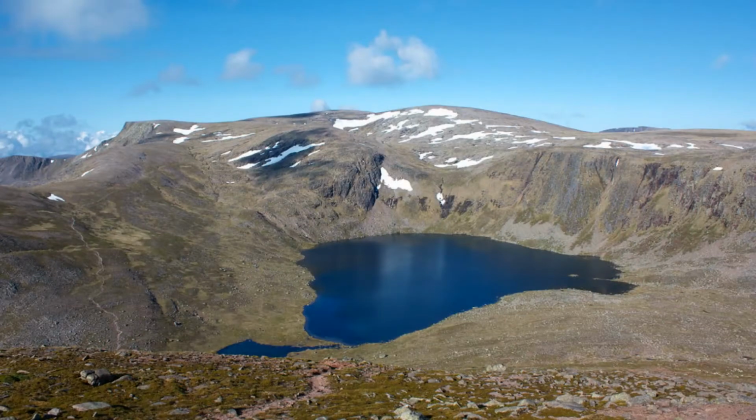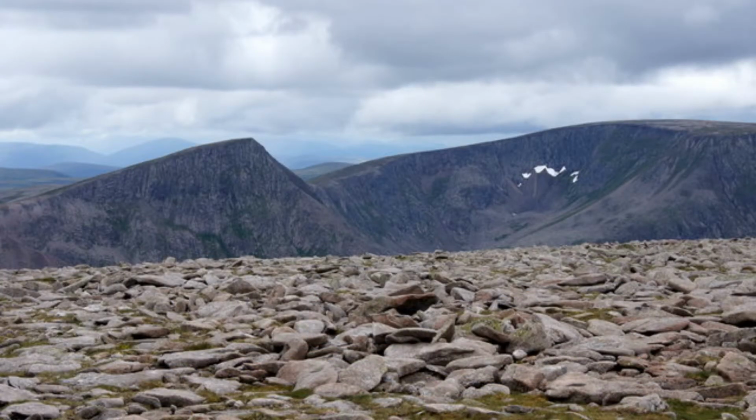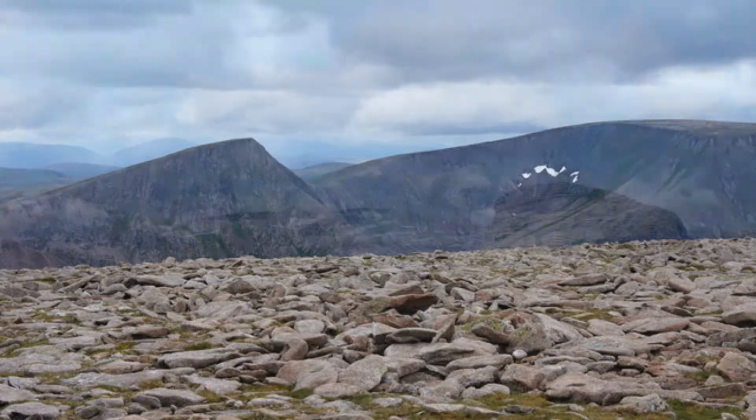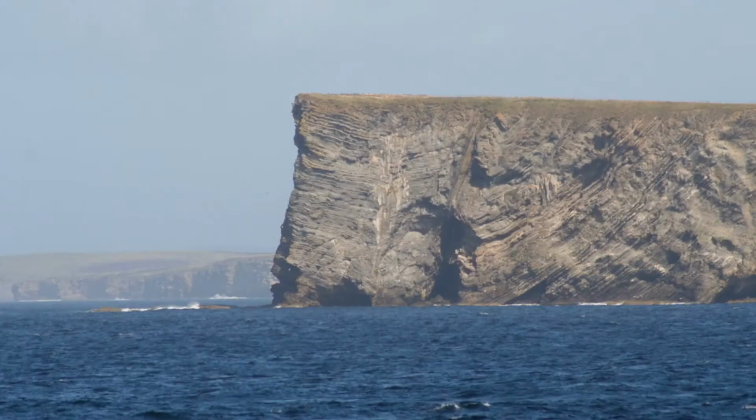A ranger recommended walking around Loch Morlich, as well as taking in the view from the top of the nearly 4,300-foot Ben Macdui. With a glint in his eye, he also told me to watch out for the big grey man, the Scottish Bigfoot. The Orkney Islands drift off the north coast of Scotland.